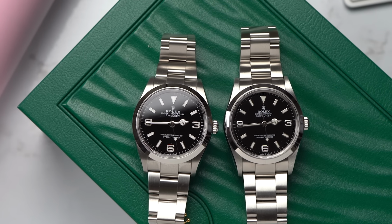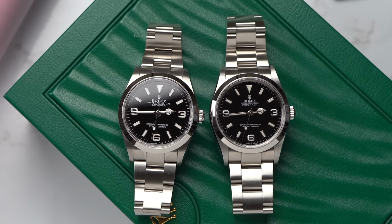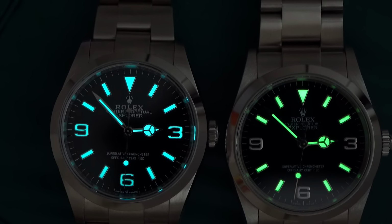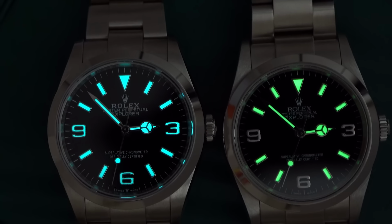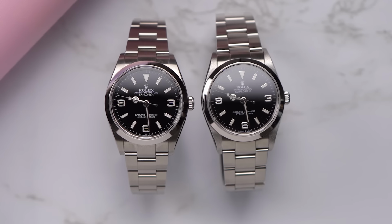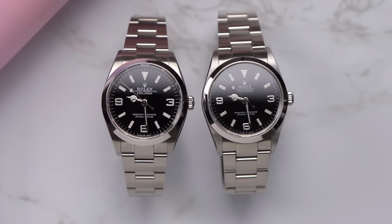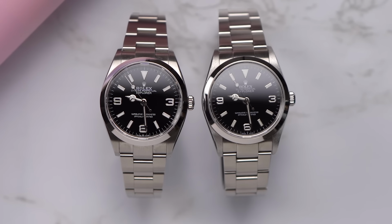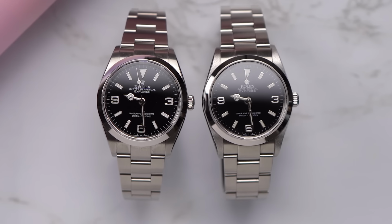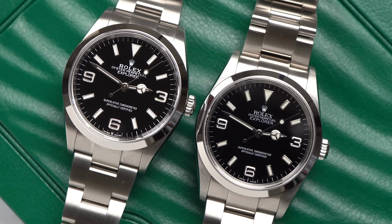Under the crystal, of course, are more differences. The one that I really like and think is an improvement is that the numerals are lumed on the newer watch. Rolex started doing this with the last generation of the 39mm Explorers, and it's something they should have done 30 years ago. And maybe it's because those numerals are filled with lume that the numerals are larger on the new watch. And to be more cohesive, the markers are larger too. And the minute hashes along the outside of the dial are bolder, and so is the dial text. Really, everything on the dial of the new watch is larger and bolder.